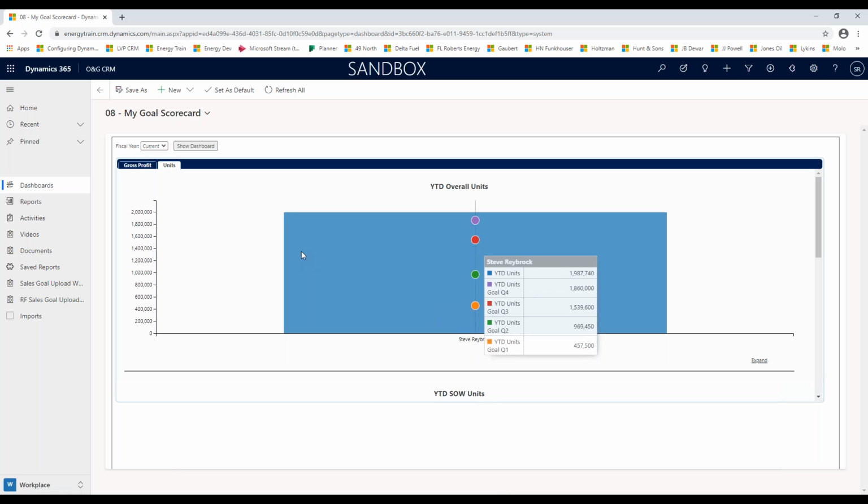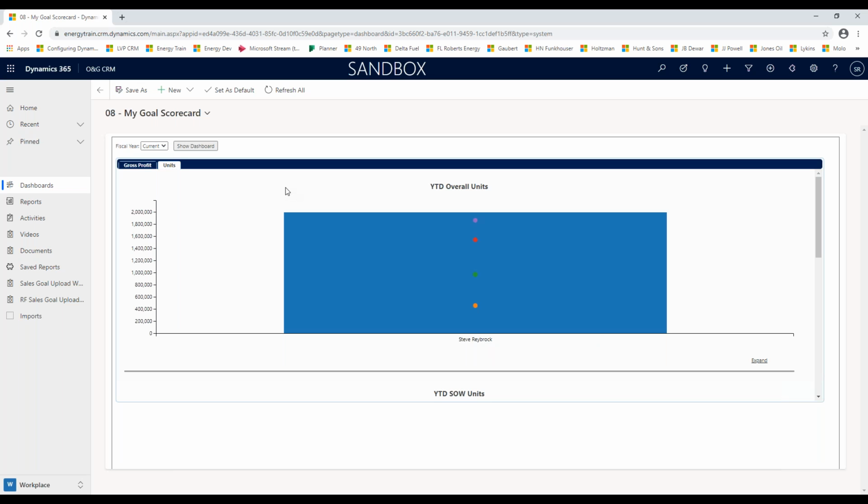So volume, I'm a little bit ahead of my goal, but gross profit, I was about right on it for the year. All right, there's also, I'm not going to show you this, but if you're into the numbers, there's reports you can run, kind of like the other report I showed you, that'll show you each salesperson, what's their goal and what's their actual.